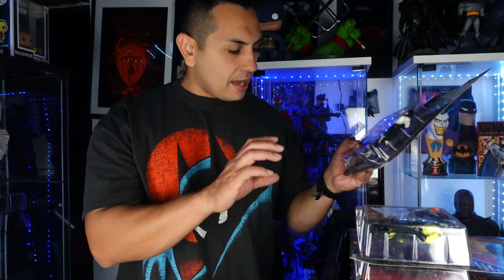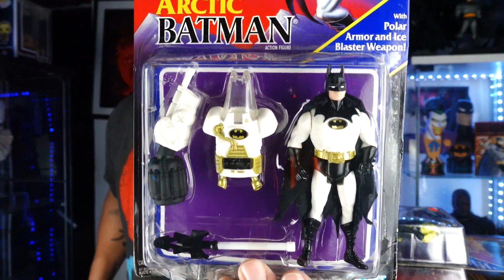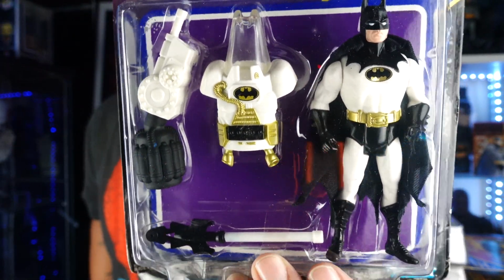Next one, we'll get into these ones in a second. We have Arctic Suit Batman. Again, I love all these variants. Check that out.